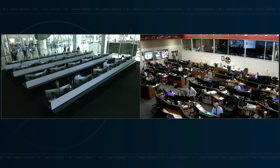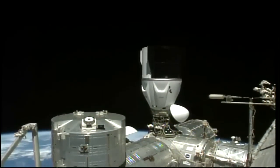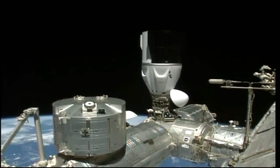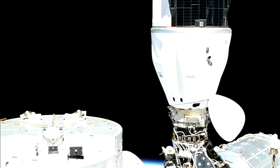Dragon, SpaceX on the big loop, soft capture confirmed. SpaceX Dragon copies, thank you. That soft capture occurring at 10:40 p.m. Pacific time, 12:40 a.m. Central time. International Space Station and Dragon were 261 statute miles off the coast of Somalia in eastern Africa.